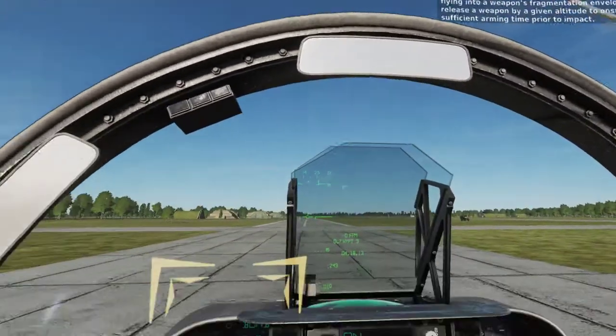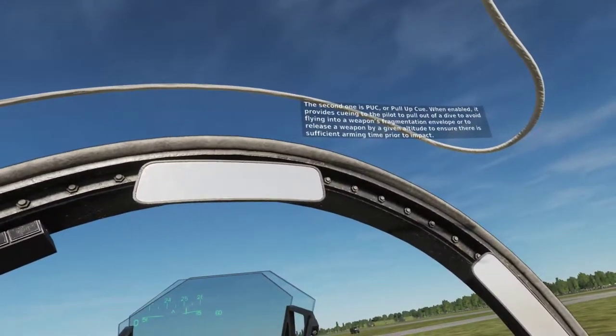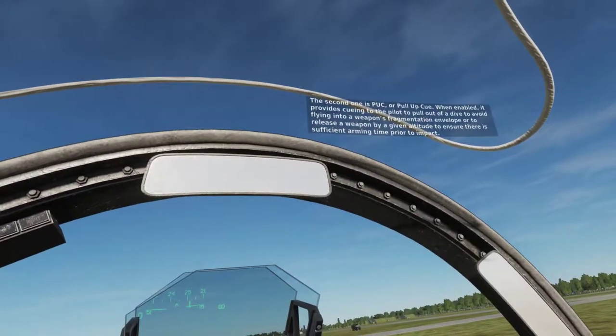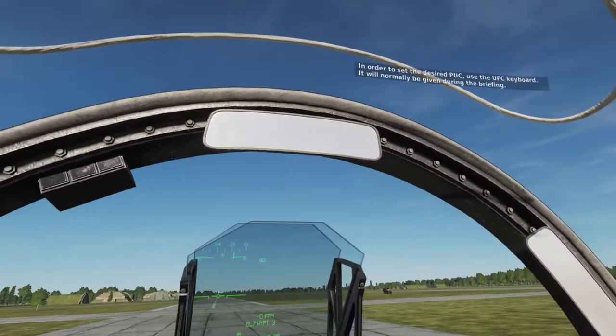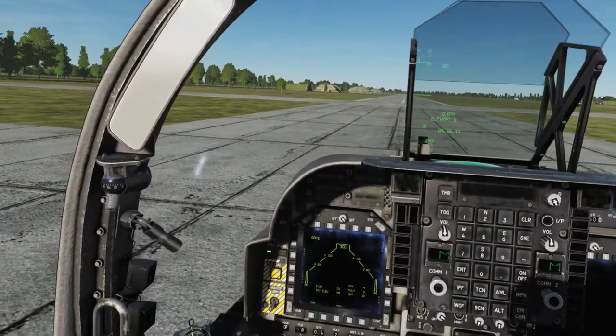The second one is PUC, or pull-up cue. When enabled, it provides cueing to the pilot to pull out of a dive to avoid flying into a weapon's fragmentation envelope, or to release a weapon by a given altitude to ensure there is sufficient arming time prior to impact. In order to set the desired PUC, use the UFC keyboard. It will normally be given during the briefing.